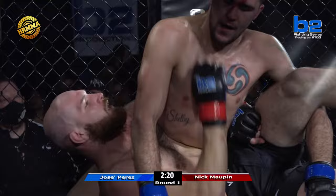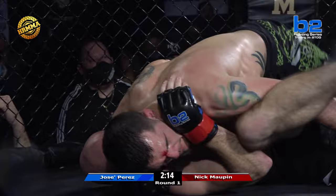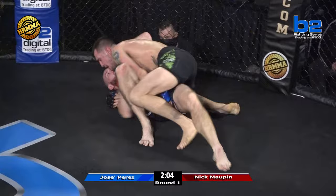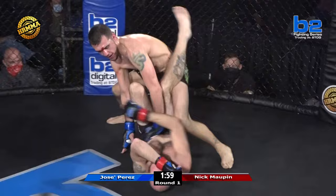Perez is working on that top side control. Yeah, doing a good job of just dominating position and punching when he can. Exactly. He's not being too over-aggressive. He's not forcing anything. He's just taking position and waiting for something to open up. Very calculated by Perez, and Maupin tried to shrimp out, got to a guard. Yeah, punching up off of his back. Now kicks. A kick from the bottom.